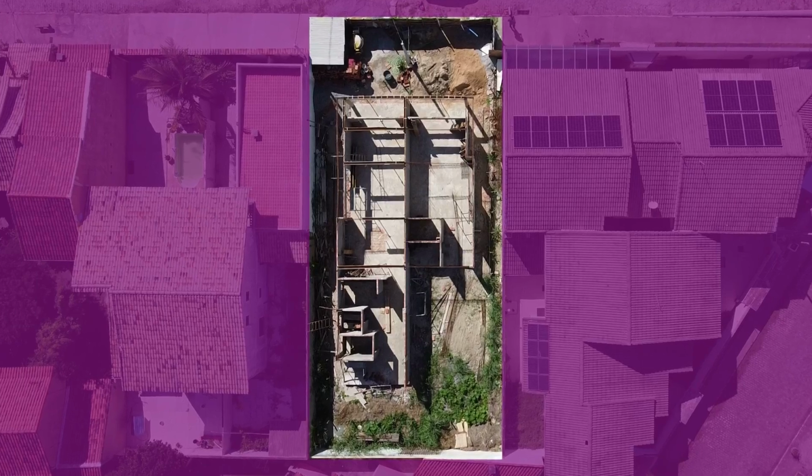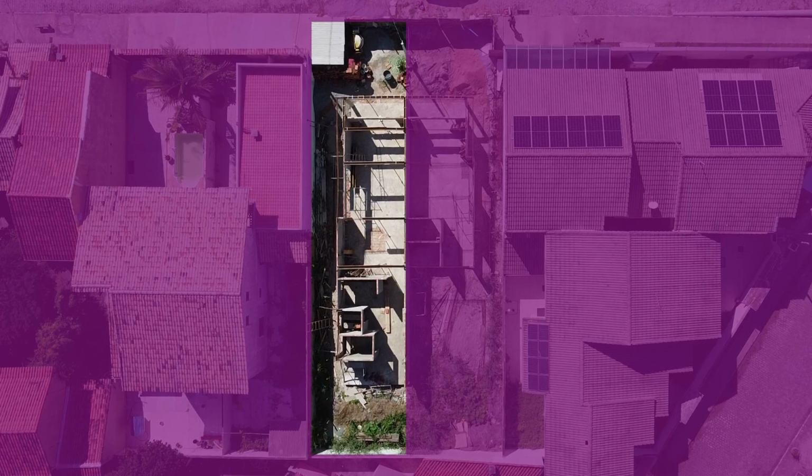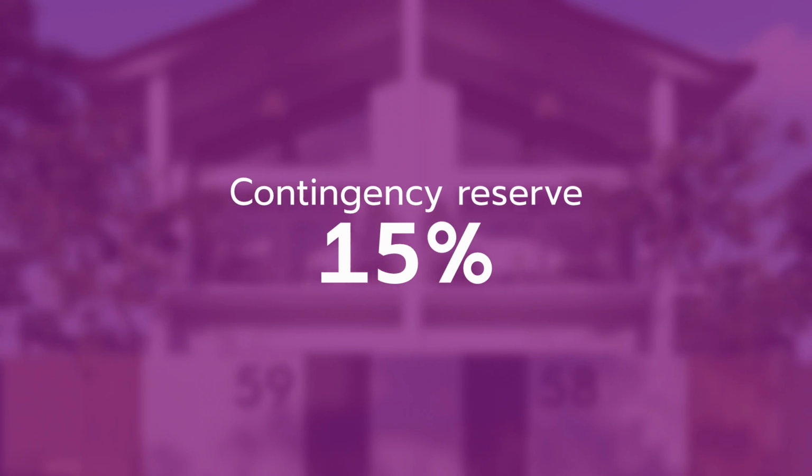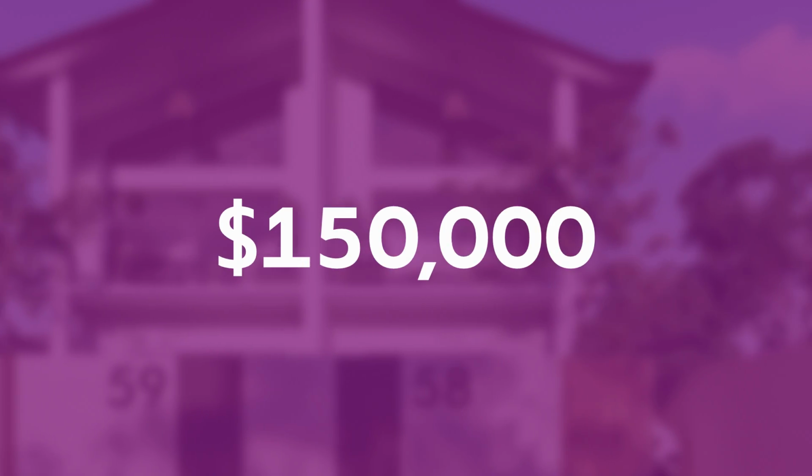The land cost me about $40,000, and my half of the build with furnishing will run me around $90,000. As with all projects, I have a contingency reserve of 15% above the quoted price, so in total, I expect to be in for about $150,000.